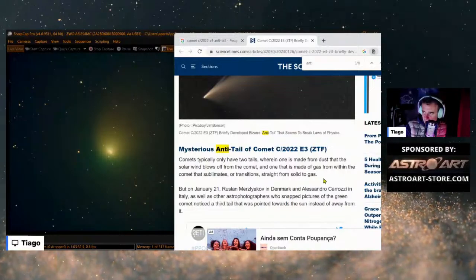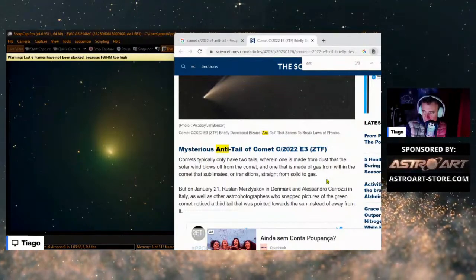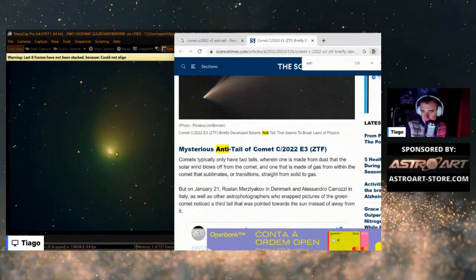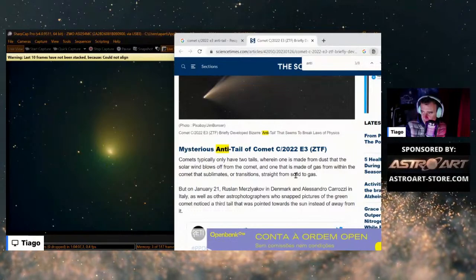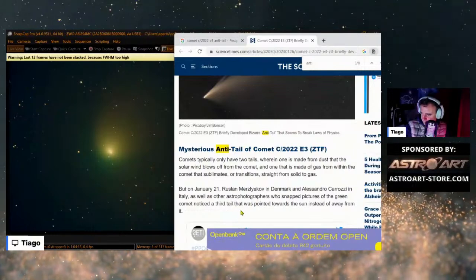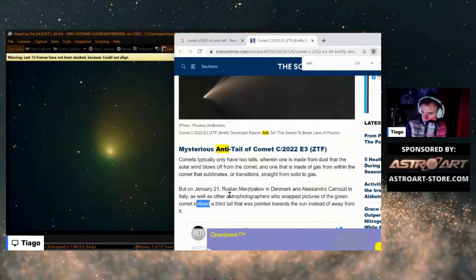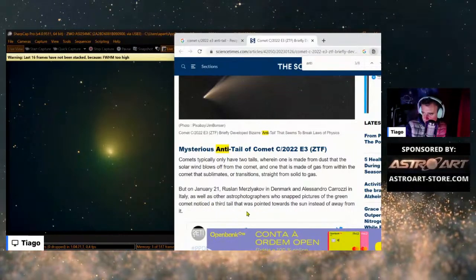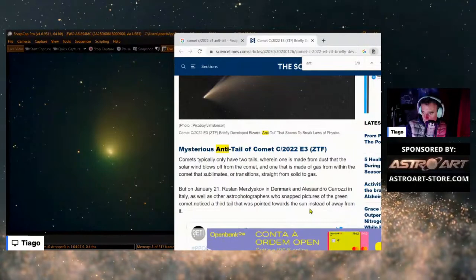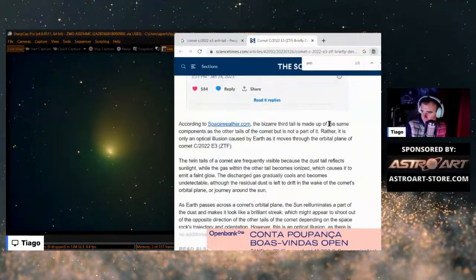And one that is made of gas from within the comet that sublimates, transitions straight from solid to gas. This one, the greenish part. This was what I said at the beginning of the live stream, and that matches with this. And they say they noticed, the Italians noticed a third tail that was pointed towards the sun instead of away from it. Okay, we know it, but why?